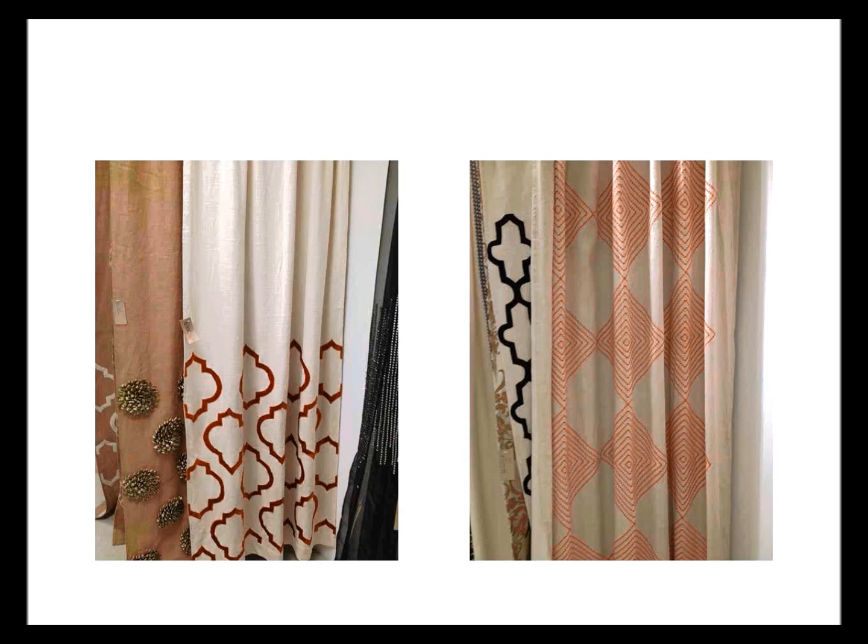This is Creative Threads. They are out of Atlanta. Again, lots of custom tops, interesting fabrics from embroideries to flocks to beading, to metallics, sheers. Here, this is a black sheer with some beaded metallic. They had a really wonderful selection.